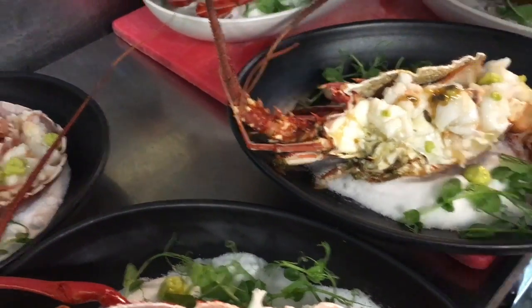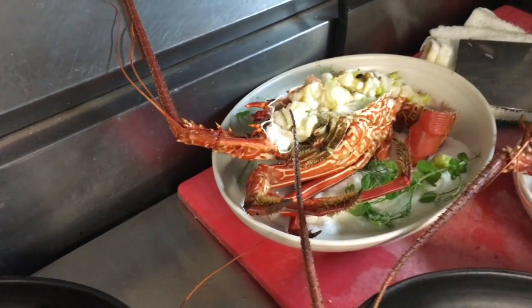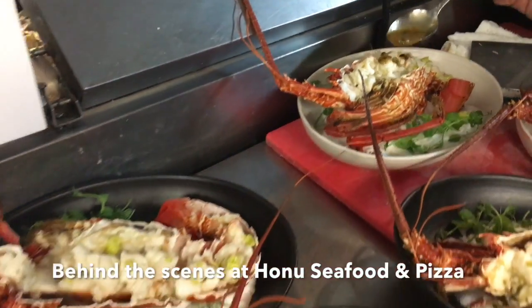Why not? Life is too short not to have Miloi kai brown butter. Let's add butter to the butter.